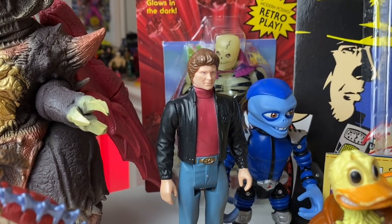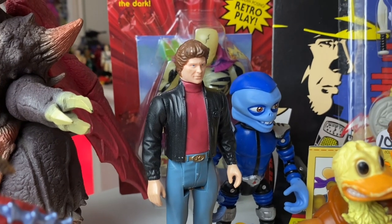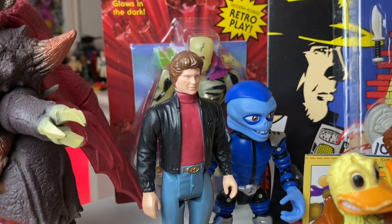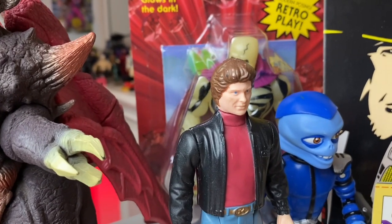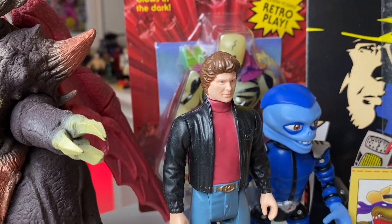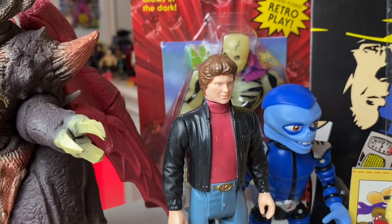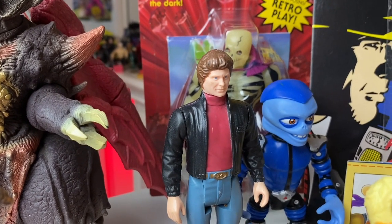David Hasselhoff, aka Michael Knight. This figure was actually in pretty good shape. He's got a little paint wear on his hair, so you can kind of see the skin tone coming through. And he's got a little paint wear on the back of his head, but overall, this figure looked absolutely fantastic and I got a really good deal on him. So we got Michael Knight.